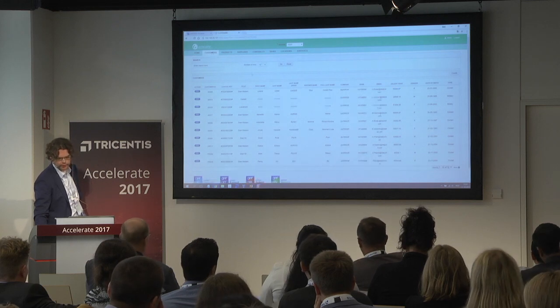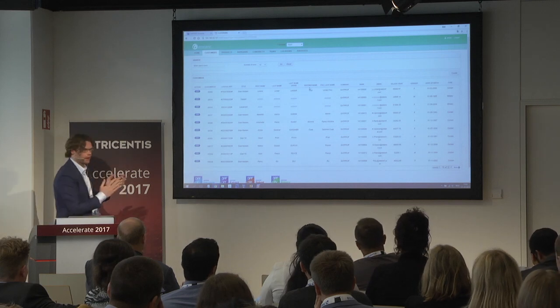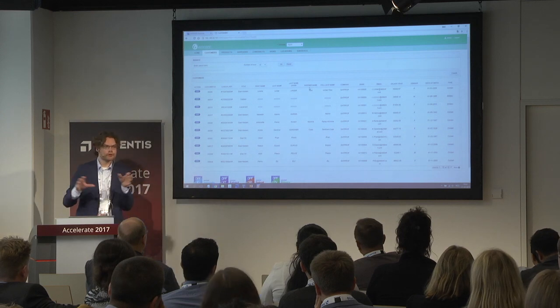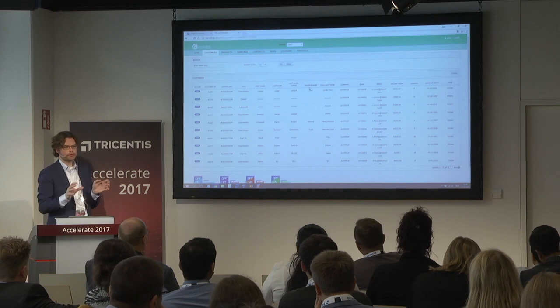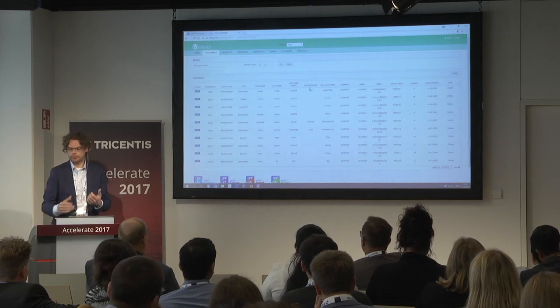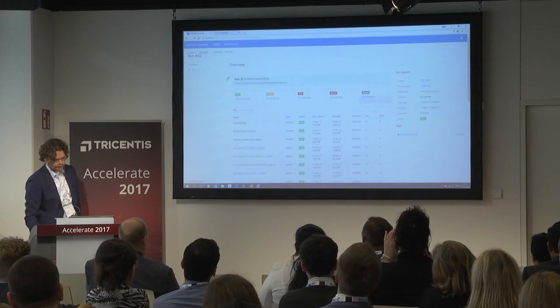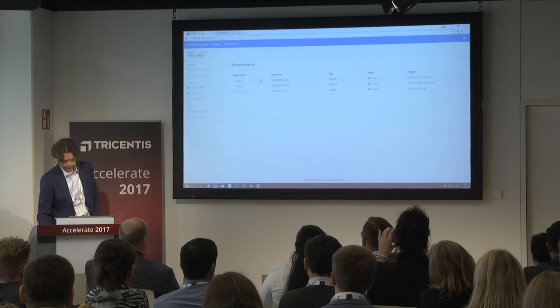So we're on the masking, and now, it's probably not visible for you guys, but now the data is being masked. So some columns are being scrambled. So now there's no production data anymore in our test environment. And basically the final step will be to make that data available in your Tosca TDM solution.